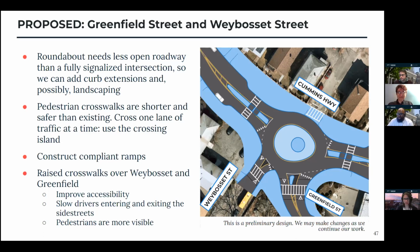One, do you have an actual picture of the roundabout rather than the diagram, like a street picture? No, we have a rendering from the concept, which I can find and put up on the screen quickly. We are still working on the design. This graphic was made yesterday. That's how much we're still working on things. But we absolutely will have a ground level view of what it looks like when you're a driver, because this is not the easiest for everyone to understand.